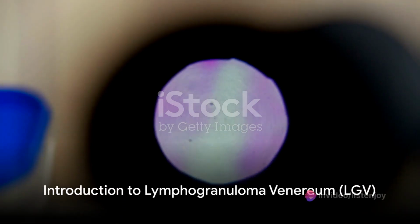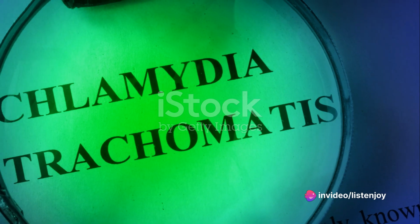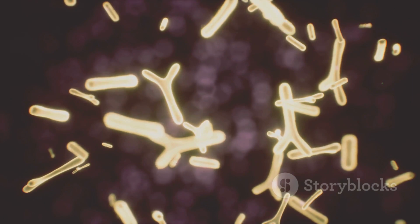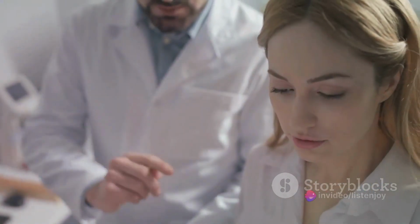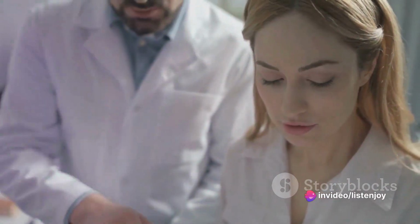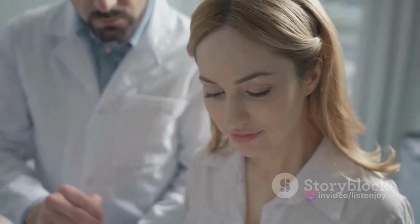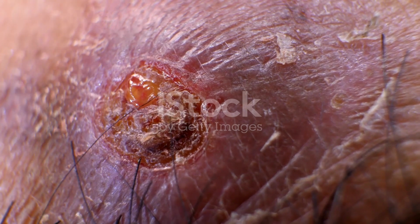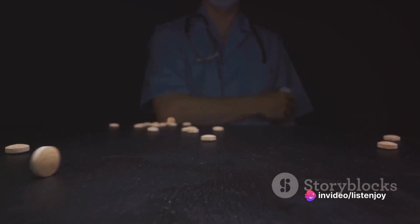Have you ever heard of Lymphogranuloma Venereum, also known as LGV? It's a type of sexually transmitted infection, or STI, caused by the Chlamydia trachomatis bacteria. This particular infection can cause proctitis, an inflammation of the rectal lining, and is commonly found in individuals with human immunodeficiency virus, or HIV. If not treated, LGV can lead to long-term damage to the genital area. However, with the correct treatment, typically antibiotics, the infection can be controlled.